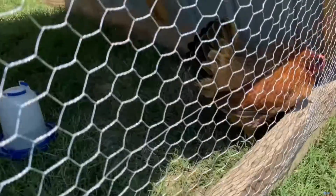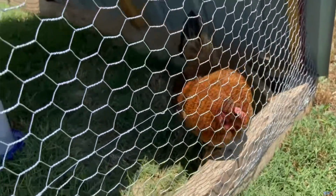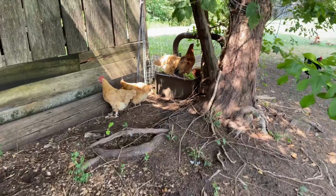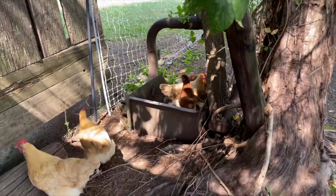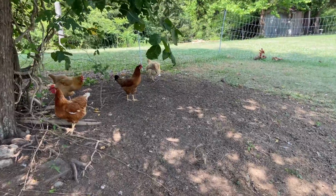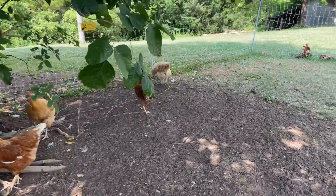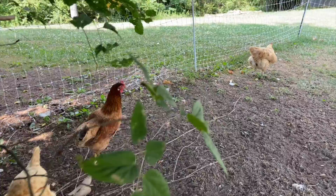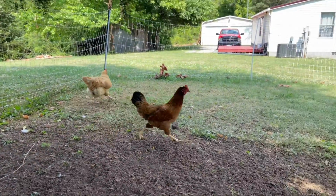So we did end up keeping her in there for a few days. And how did she do? Well, I'm happy to report that Miss Broody Hen has been out of the nest box successfully for a few days now. I don't even think she's gone back in to lay an egg yet. She might have laid an egg once in there. The thing to note about Broody hens is they'll often stop laying eggs altogether when they're broody. And she did that. That was actually the case with her.